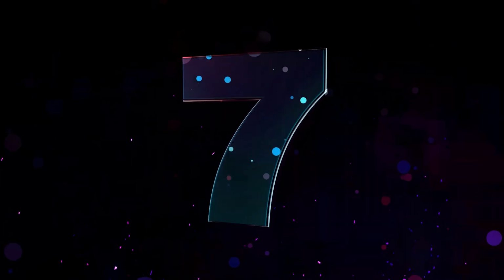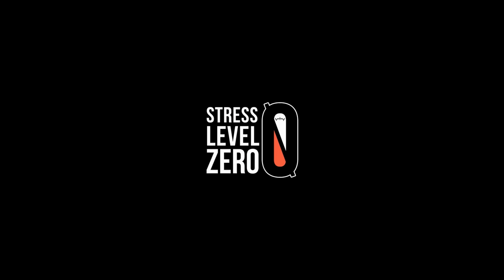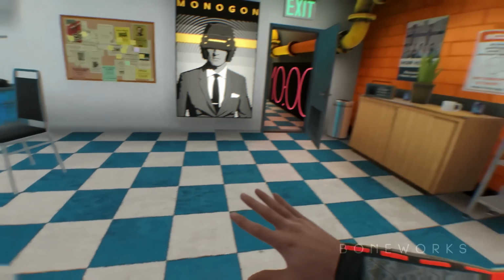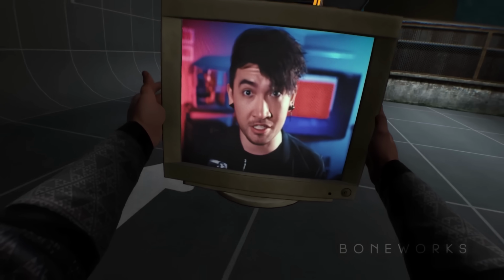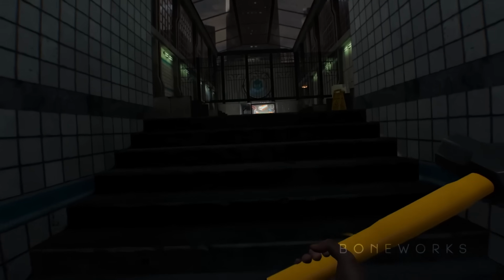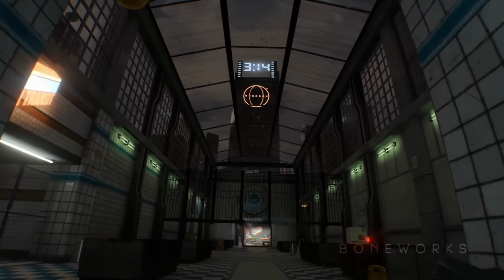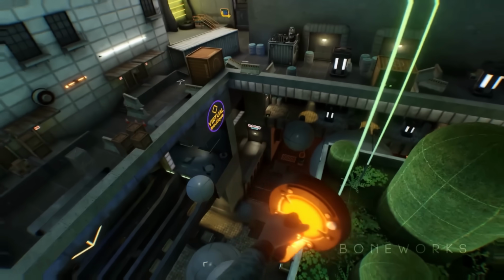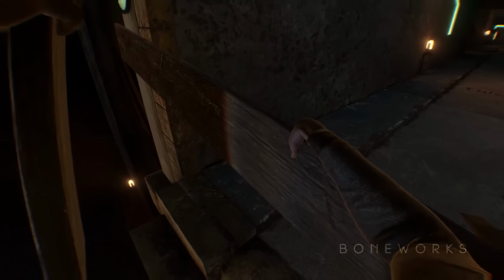In at number 7 we have Boneworks and Bonelab. From Stress Level Zero, Boneworks coming out in 2019 and its follow-up Bonelab in 2022. These games pushed VR physics in a way most other games can only dream of, and the visuals on PC are far beyond the Quest standalone version. With detailed environments, realistic lighting, excellent weapons, and unlimited sandbox mode, plus Boneworks for me still has one of the best soundtracks ever made for VR.